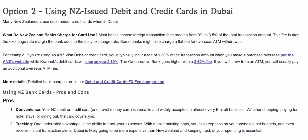Now, if we move straight into using debit cards and credit cards that are issued in New Zealand, that's pretty normal. For the most part, people will rely on their credit card to pay hotel bills or put down a hotel card to take the reservation. What we're finding is that with the exception of very few cards, you will be paying a surcharge for making any transaction in Dubai. Generally, it's going to be as high as around 2.5%. That's with the Kiwibank debit card. But then, there are some cards which will charge about 1.3%, 1.5%.